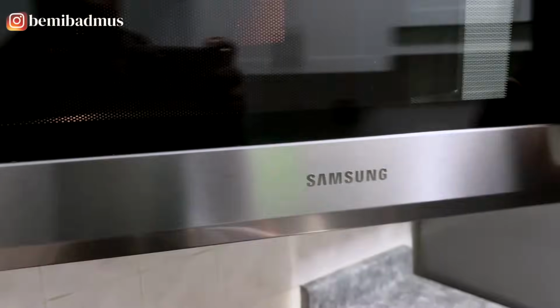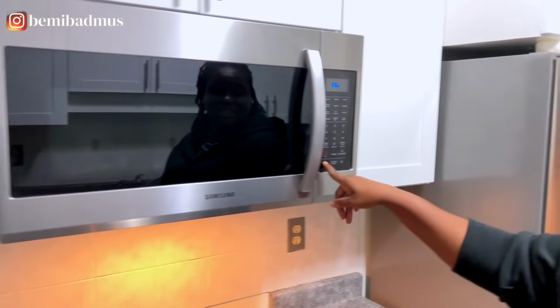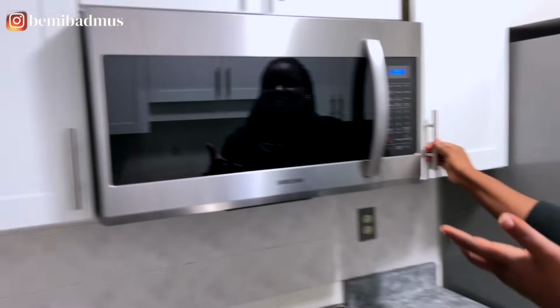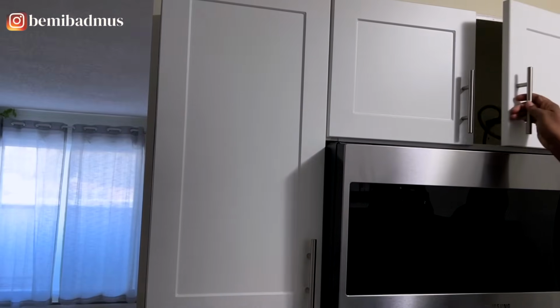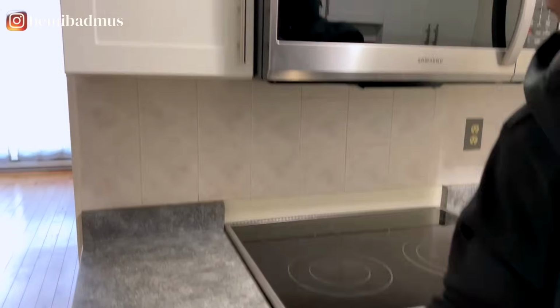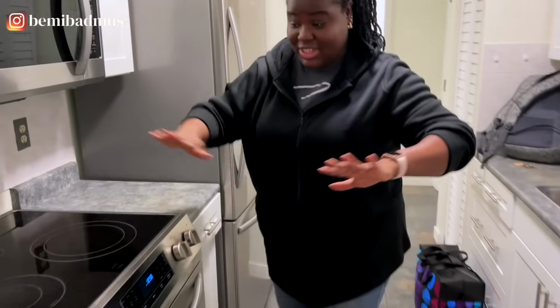Then you have the microwave. Really nice big microwave. Love it. Has a fan. Has a light. Cool beans. Also has storage. Again, storage makes me feel happy. Storage. Then storage here too. And that's it for the kitchen.